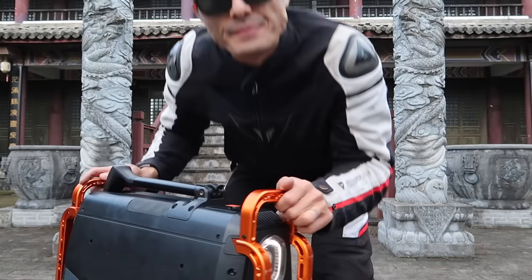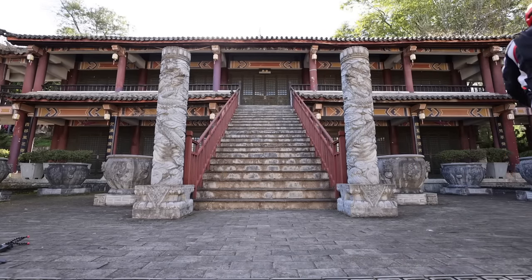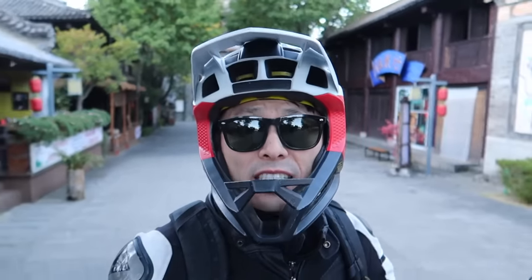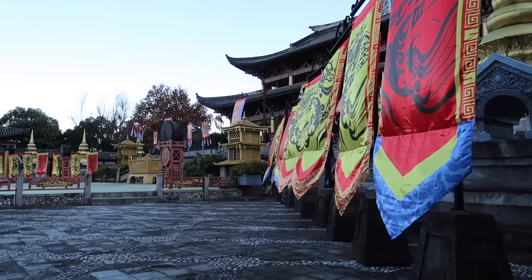Let me put the pads back on. This is an old amusement park for like some sort of kung fu movie. Apparently this movie set has some sort of cultural significance of which I don't understand. I just see it as a great place to ride.